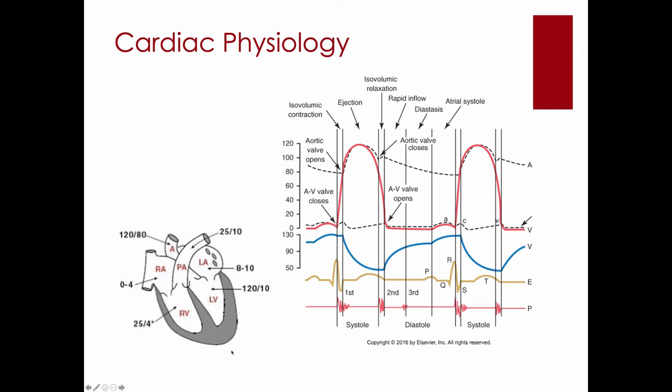Okay? Now, over on this side, it's important to look at the pressures. Know that the pressures on the right side of the heart are much, much lower than the pressures on the left side of the heart. So the pressures on the right side in the right atrium are zero. Essentially, the central venous pressure is nothing, okay? So the right atrial pressure is the central venous pressure, and that pressure is 0 to 4-ish, something around there.